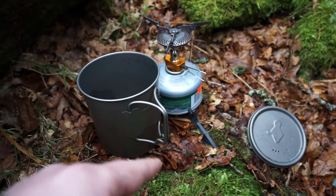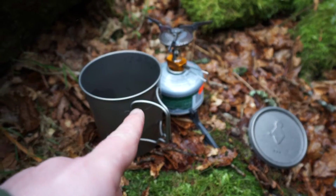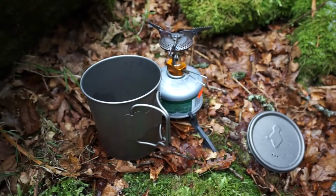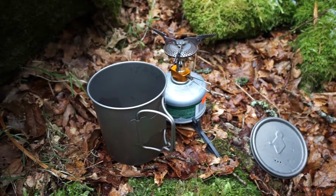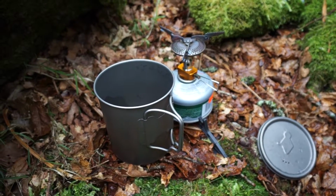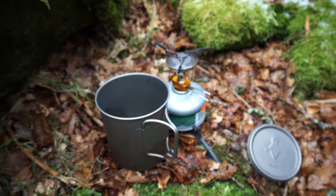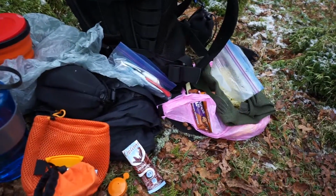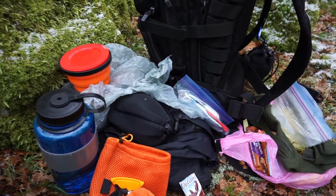But half a litre of water took ages, and it didn't even get to a rolling boil. I'll check it again in a minute and make sure there's more gas in. As long as I've got enough gas in there for one more boil of a quarter litre for a cup of tea or something, I'm fine with that. So it shouldn't be long now before the food's ready to eat, and I'll drink that and I'll press on, I think.